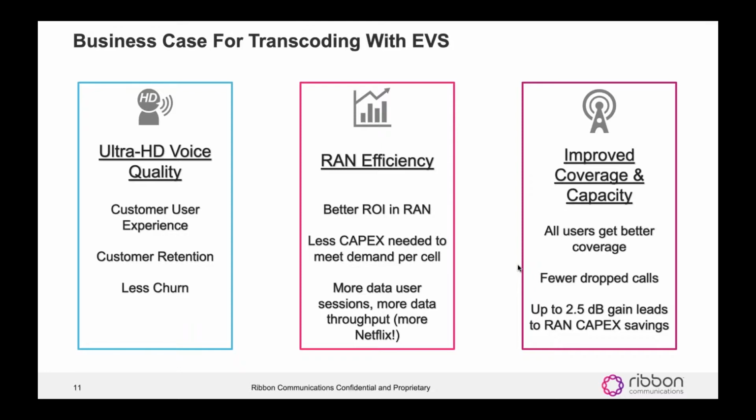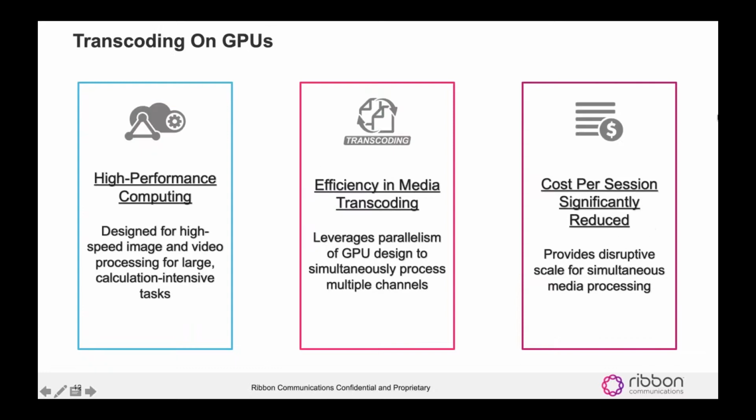And Harmeet Singh now will share more information on the next biggest drivers with regards to transcoding. We have some good details on GPU-based transcoding that Harmeet will be sharing with you in terms of performance as well as EVS transcoding with GPU, right? Harmeet, would you want to take it forward from here? Sure. Thank you, Prasanna.